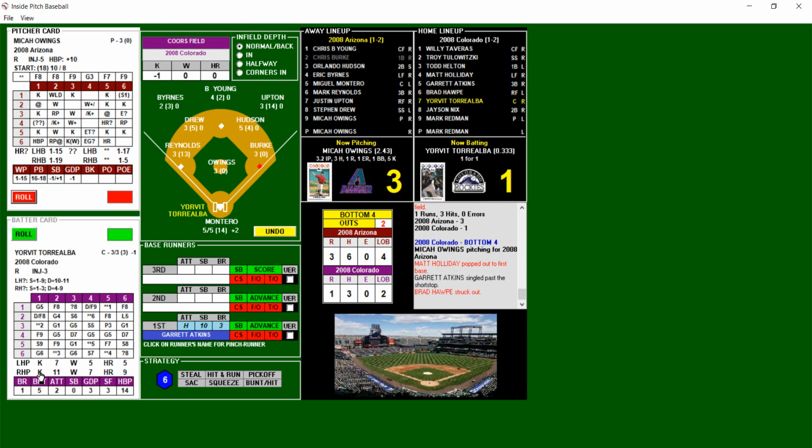So the Diamondbacks strike out 2. They leave right now 1 runner left on. And that's going to bring up Yorvit. Yorvit is 1 for 1. Here's the pitch. Strategy roll is a 6. Rockies, nothing. And that is going to be a 3-5. 3-5 is a strike. That's a 10. The 13, too high. And that is going to be 4-6. 4-6 is a single past Burns.